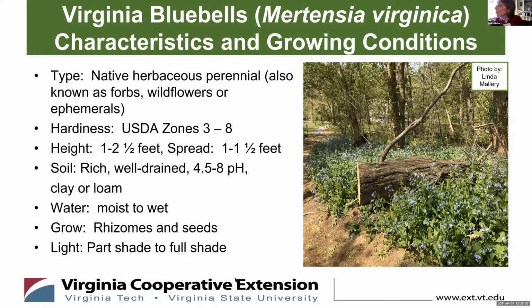They grow in USDA hardiness zones 3 through 8 as clumps up to 2.5 feet tall and up to 1.5 feet wide. They prefer rich soils composed of leaf litter that are well drained with a pH of 4.5 to 8.0, clay or loam that is moist to wet. They spread by rhizomes and seeds and are among the easiest wildflowers to grow since they reseed freely. Note the rhizomes will not tolerate poorly drained soil that stays boggy year-round.